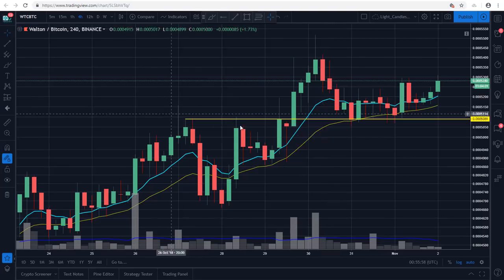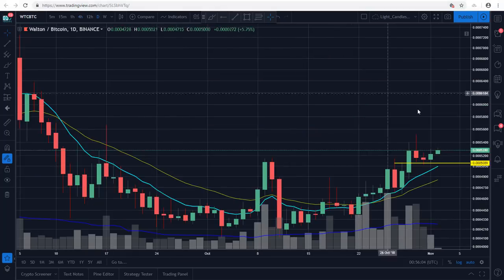Walton's on the radar. Nice little consolidation here after that break above resistance, has been sitting tight, starting to set up versus BTC. On the daily chart, this has formed a nice rounded base at the lows, and it's right above resistance right now. Moving averages are still heading north, so got to keep an eye on this one. Smaller cap name, but looking pretty good in the near term.